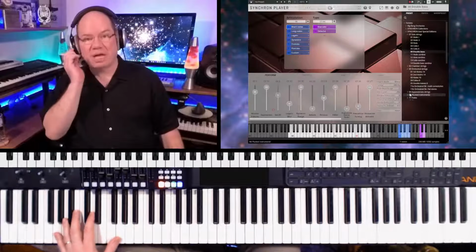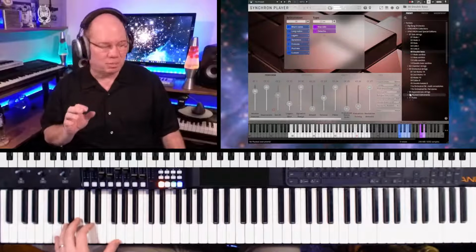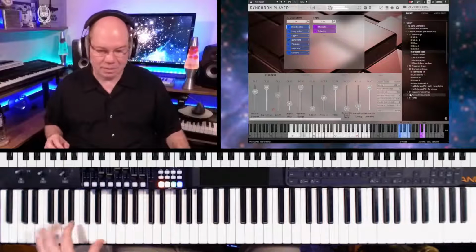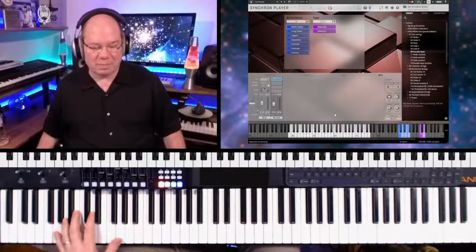There is nothing like the original Vienna instruments, and now you combine that with the Synchron stage platform. Now I'm going to go back in and let's listen to this without. Let's bypass it. And there is a little reverb here. I'm going to bypass the room reverb as well.